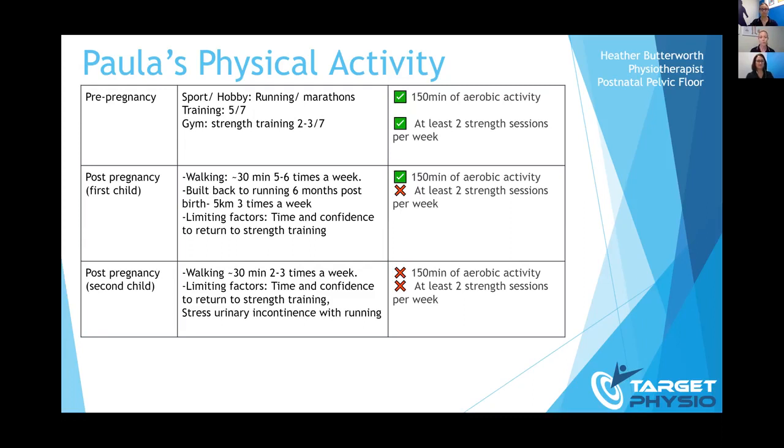Post-second pregnancy, walking was only 2 to 3 times a week and no strength training again. Her limiting factors were her time and confidence. And now she was starting to get some stress urinary incontinence with running. So she didn't feel confident to get back to that as well.